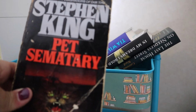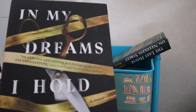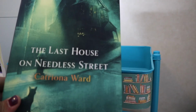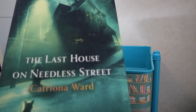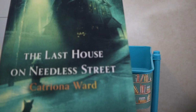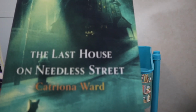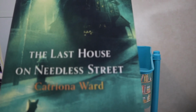Pet Sematary by Stephen King. 7 Days in June by Tia Williams. In My Dreams I Hold a Knife by Ashley Winstead. The Last House on Needless Street by Catriona Ward. I'm also reading Sundial, which is a new book of hers that releases in March, but I have it as an ebook. And I'm also reading Fool Me Once, which is the newest romance release by Ashley Winstead that comes out in April, so I don't actually have physical copies of those.